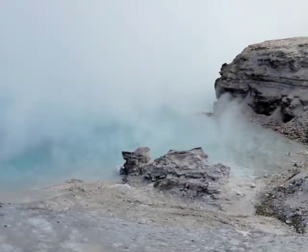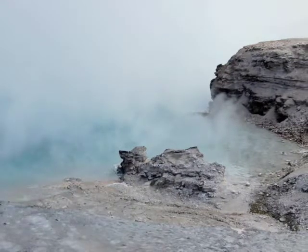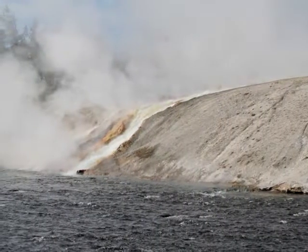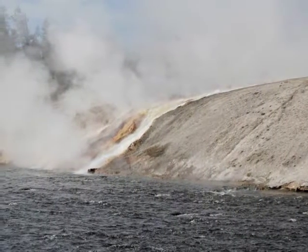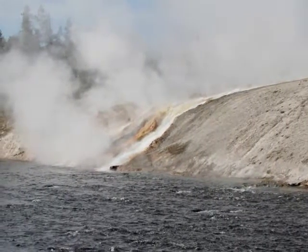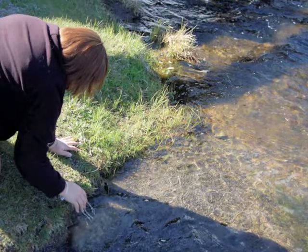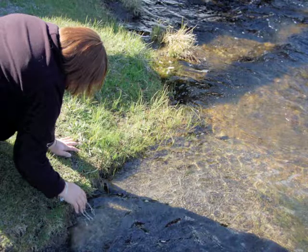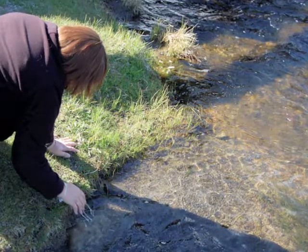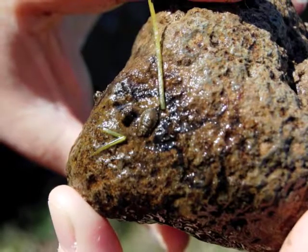Once you've made the loop, you come to what appears to be a large sinkhole with bubbling turquoise water. This is the Excelsior Geyser. According to the guidebook, this hot spring pours 4,000 gallons of boiling water per minute into the Firehole River. Again, the naturalist in me had a million questions going through my mind. The biggest one being, what, if anything, could survive in a river that is getting 4,000 gallons of boiling water dumped into it in a minute?